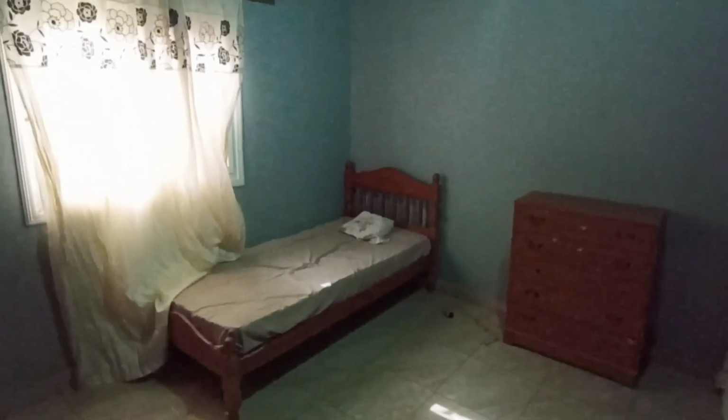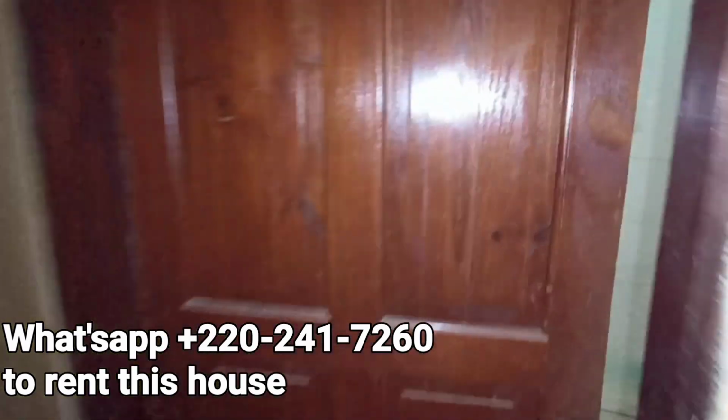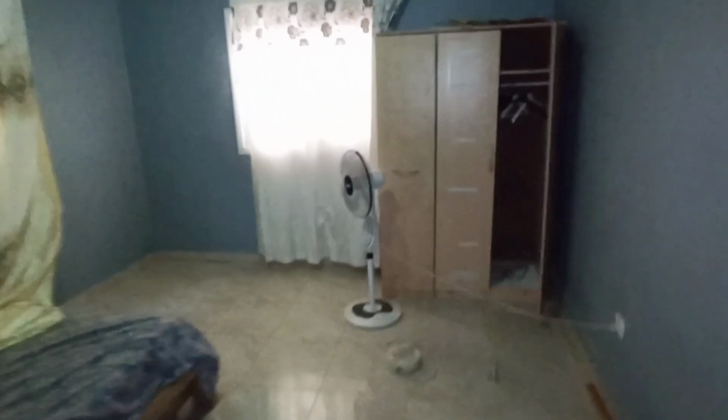Wow. So this is the room. Yeah, this is a room right here. It's furnished now, but you can remove it. But I would say this is nice for a family. Bathroom. This is another room here. Yeah, here's another room. Okay. Another room. Okay, this is nice. And here's a storeroom. It's closed. Okay, no problem.